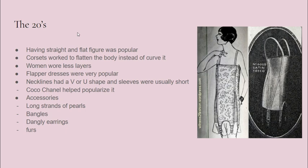I'm pretty sure people know what flapper girls are. The neckline usually had a V or a U shape, and sleeves were usually very short. Coco Chanel helped popularize the flapper girl, so good for her. Some accessories at the time were long strands of pearls, bangles, dangly earrings, or furs.